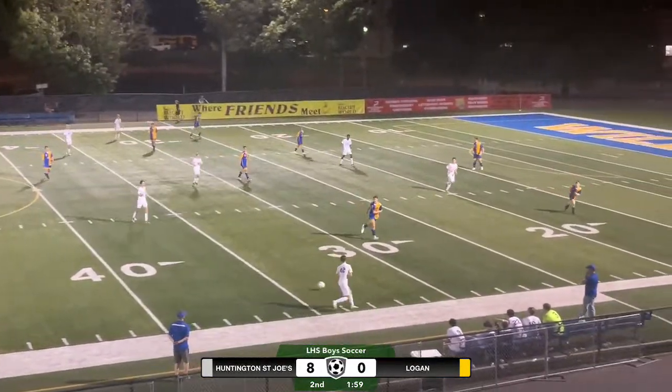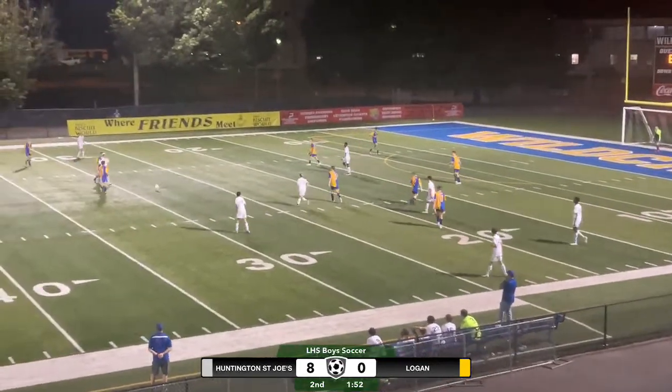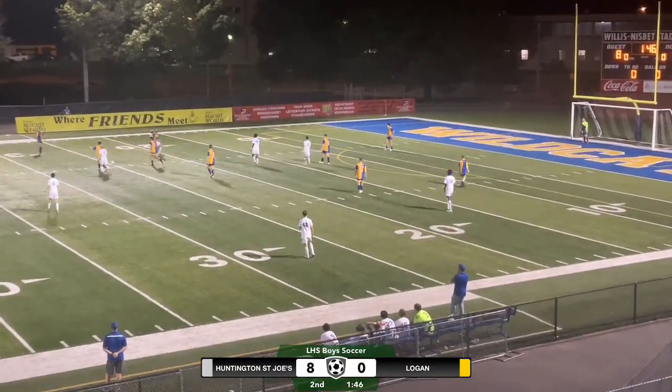We are 2 minutes left in the game with an 8-goal lead for Huntington St. Joe's. I think they're just keen to move the ball around and try to find an easy goal if it comes that way.